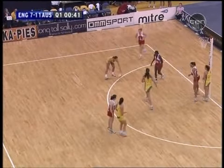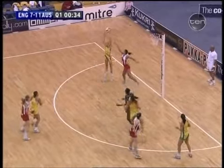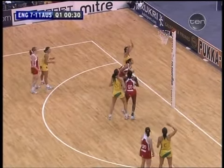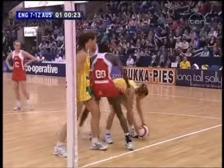Watch that centre. Offside centre, stay out of the circle. And the Australians are well worthy of their 5-goal lead. Yes, a different composure on court tonight with the Australians. Far more strategic in their approach in defence, and they've cut out an awful lot of the movement that Cookie did have in that first test.